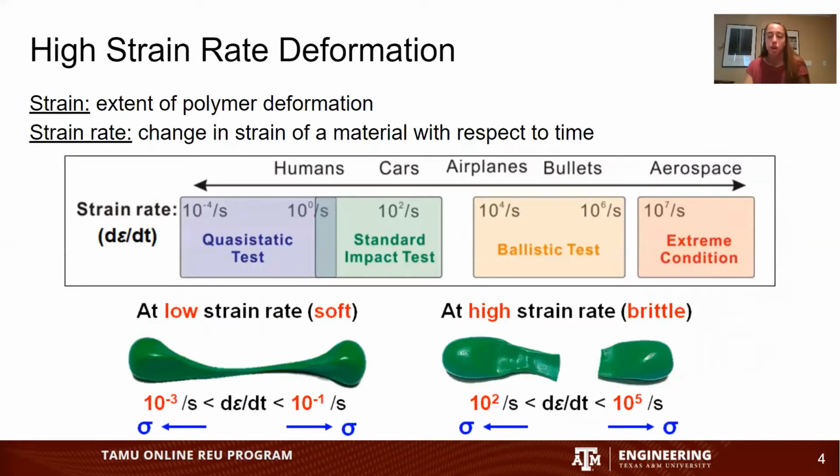Backing up a little bit to talk about high strain rate deformation. So strain in this case is the extent of polymer deformation, and strain rate is the change in this strain with respect to time. This diagram gives a better idea on how different strain rates relate to everyday activities. Again, LIPIT is on the order of 10 to the 6th to 10 to the 8th, so we are in this ballistic test to extreme condition region. This corresponds to both applications in bullets and aerospace.